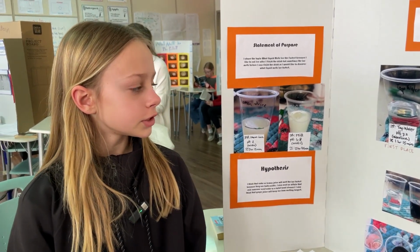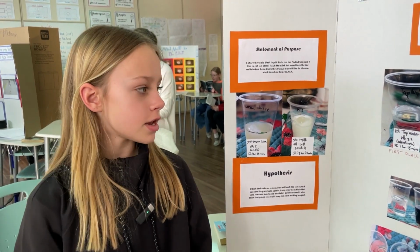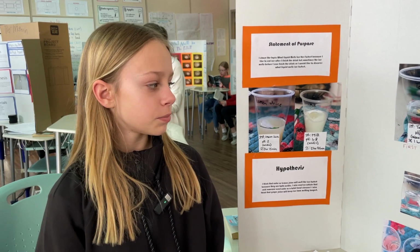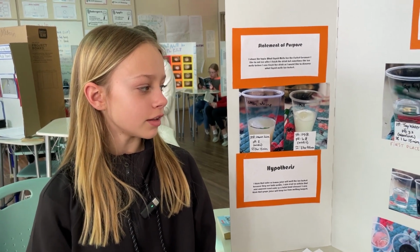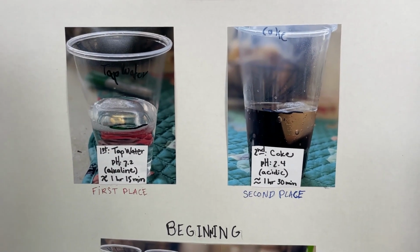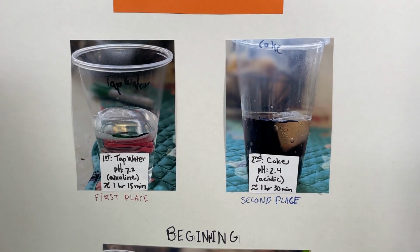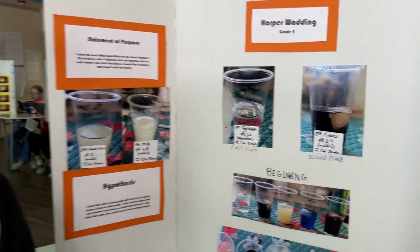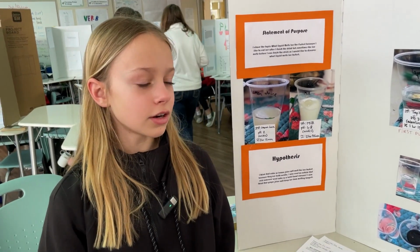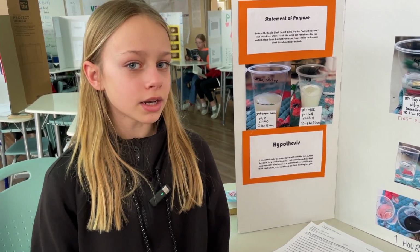The first that melted was tap water, which surprised me and proved that one of my hypothesis ideas was wrong. Its pH is a 7.2. It is considered alkaline, and it melted in about an hour and 15 minutes. The second one that melted was Coke. It has a pH of 2.4, and it is considered acidic, and it melted around 1 hour and 30 minutes.